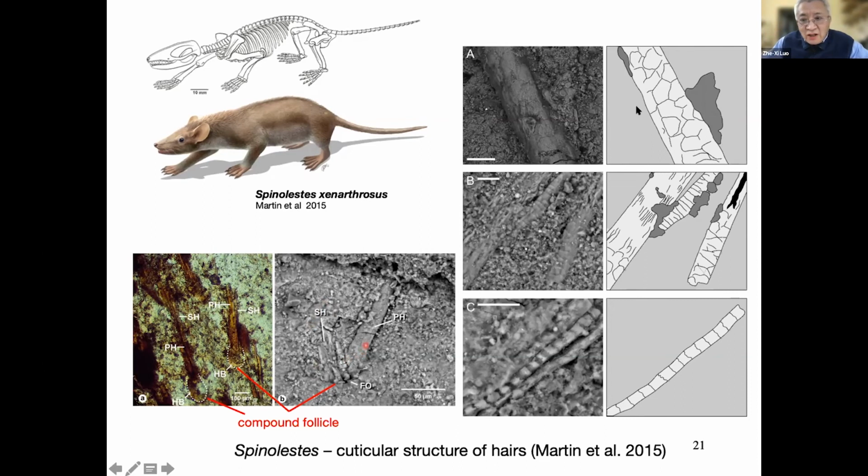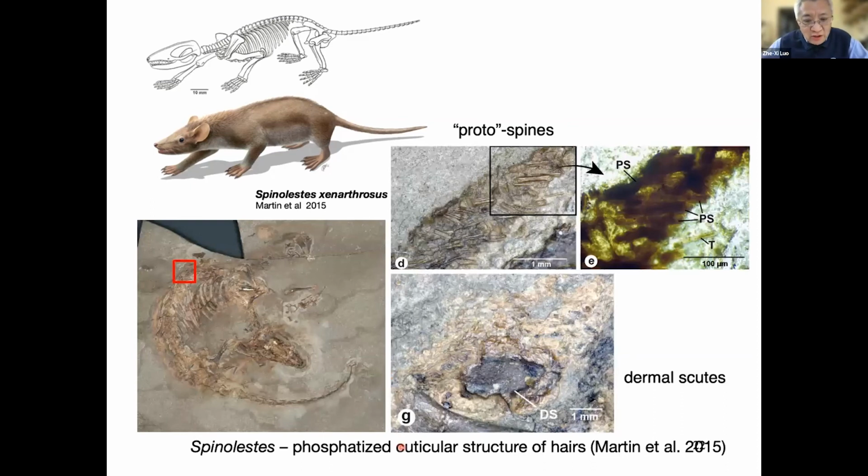And when this hair starts to grow, it has exactly the same kind of cuticular structure, scaly pieces that stack up in a column fashion that makes up all the diversity of mammalian hair in different arrangements. So here we really got it nailed that starting with Spinolestes, which is a triconodont, we start to have the first modern mammal-like compound follicle, which is the foundational structure for modern mammals to develop spines.